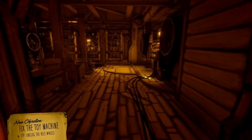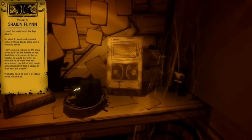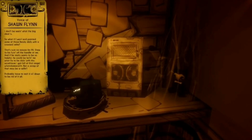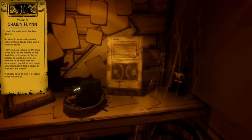In the room ahead, there is a bunch of conveyor belts that you have to pick toys out of to move a bunch of shelves, and there is also an audio log from a Sean Flynn, who happens to be voiced by Jacksepticeye. The main takeaway from Sean Flynn's audio log is that the Alice plushies have not been selling as well compared to the Bendy and Boris plushies.